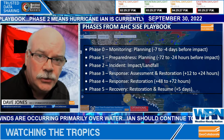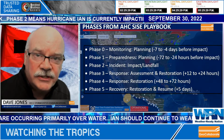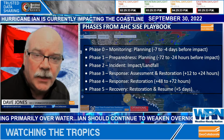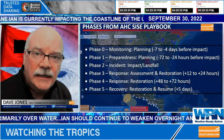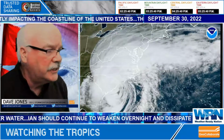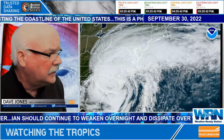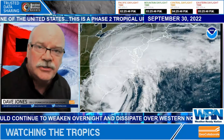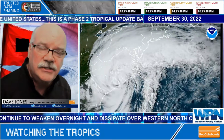This is a Phase 2 All Hazards Consortium Sensitive Information Sharing Environment update on Hurricane Ian. Ian has now made landfall in South Carolina. As a matter of fact, you can see it here on the satellite image spinning over South Carolina, creating a lot of clouds all the way up to Pennsylvania and New York. They are high, thin cirrus clouds.